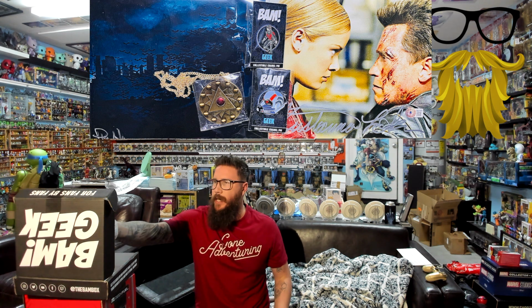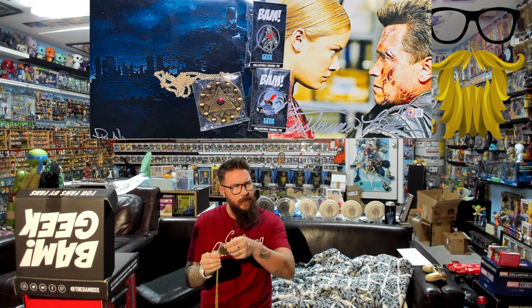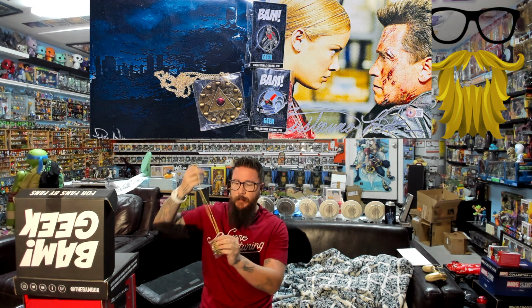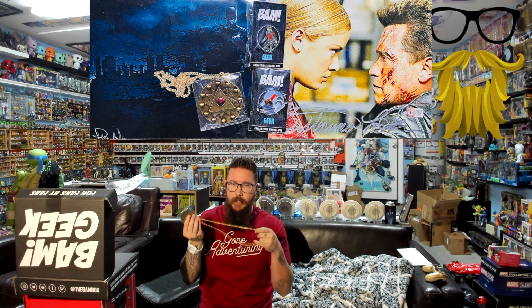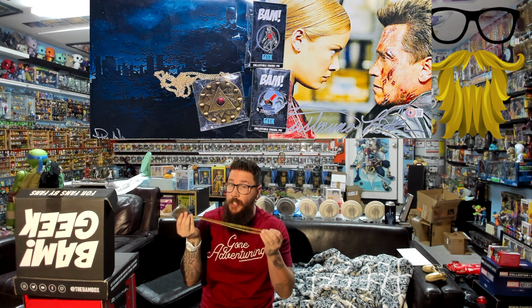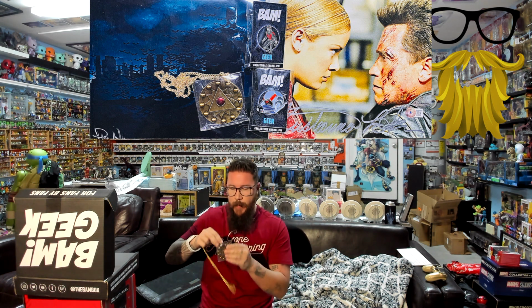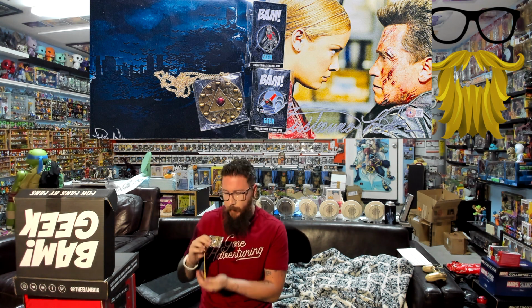Next, we got our pendant. Is that what it is? Anyway, necklace from The Witcher. Haven't checked out the series myself, but as far as the quality on this, it's very nice. The chain is obviously very cheap, so if you're going to wear it, not that you would, but if you're going to, don't use this chain. This will turn your neck green. So the chain's very cheap, and I'm assuming the metal on this is too, but at least it's metal. At least it's not like a plastic little piece or something like that.